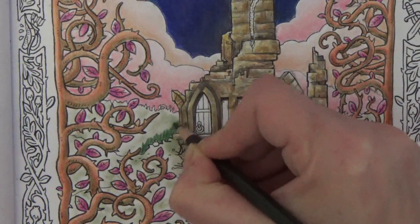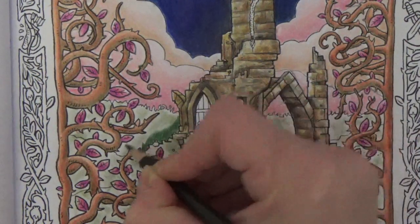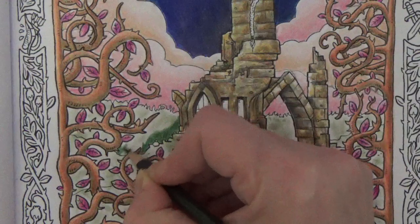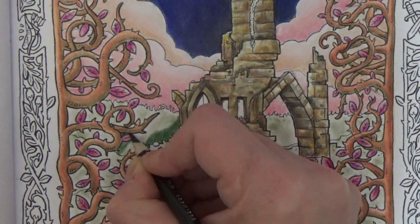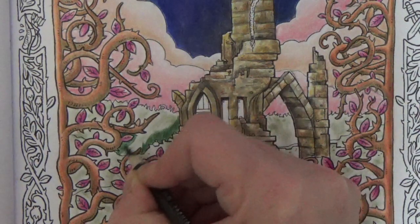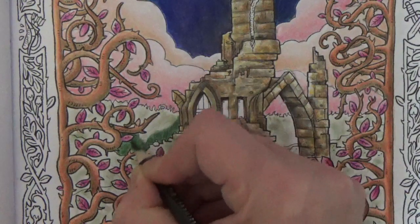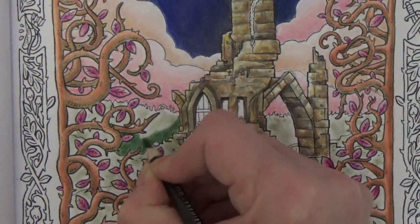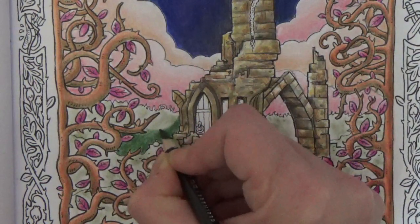And bring that up here, round here, in that little, around that leaf, in that little bit there. Bring that up. And then start to soften it out for our next colour.